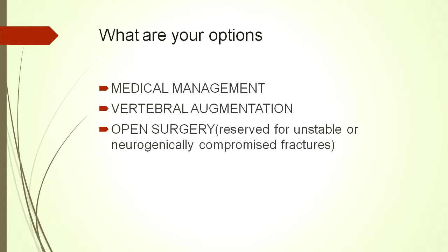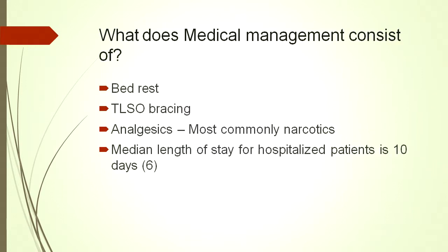So what are your options when a patient presents with a compression fracture? Medical management, vertebral augmentation, which we're going to talk about, and open surgery. Open surgery is reserved for patients with unstable fractures or neurogenic compromise. So what does medical management consist of? Really it's TLSO bracing, bed rest, and analgesics, most commonly narcotic medications.